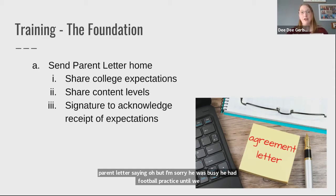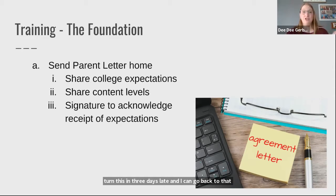And I can go back to that letter and say, yes, but remember, this is a college class. This is what the syllabus says. And I had you sign this at the beginning. I cannot give them credit for it. And you have to stick to that because it is a college class and we have to follow the college guidelines.